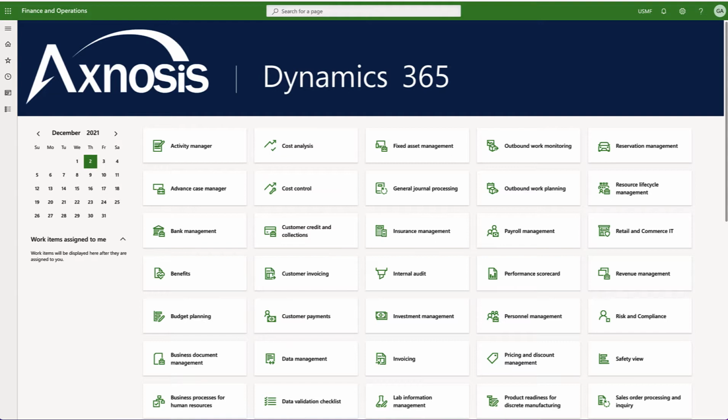But not to worry. I have configured myself as an administrator, and administrators can see all areas of the system. We've done that for the purposes of today's demonstration to give you a feeling of the full power of Dynamics 365. It is an integrated business system, and there is a common database shared across all of these different functions, which means in practice that different departments such as human resources, as well as the occupational health and safety people, all work on a common set of data.